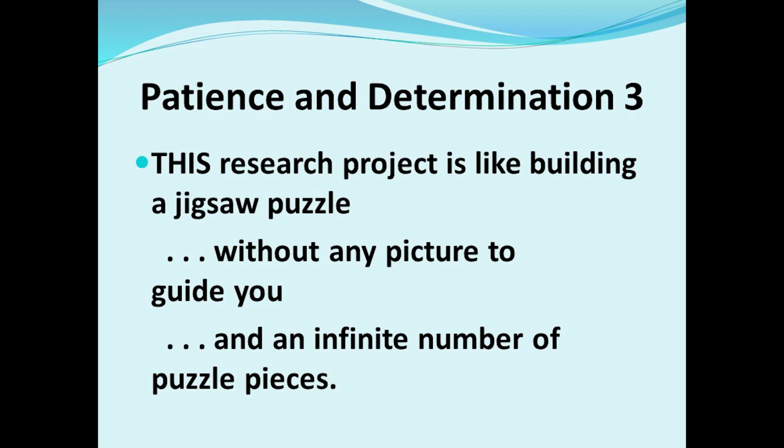Dealing with this project and also the Late Cretaceous project, it's like dealing with a puzzle. If you build puzzles, you often use that pretty picture on the outside to guide you in your puzzle making. There's no picture in this case, though. You're just getting pieces and trying to figure out how they all go together.